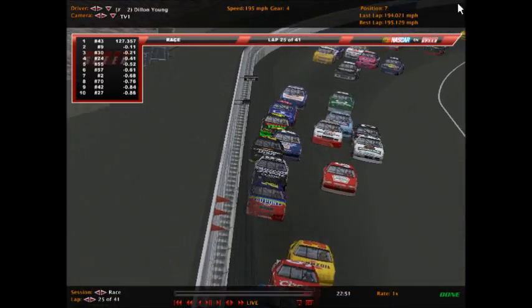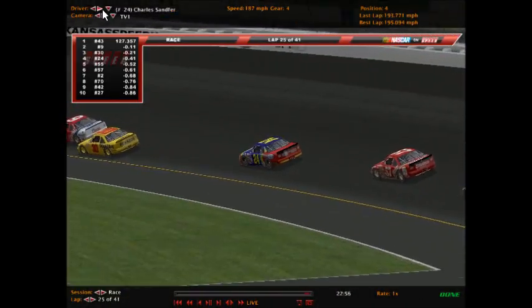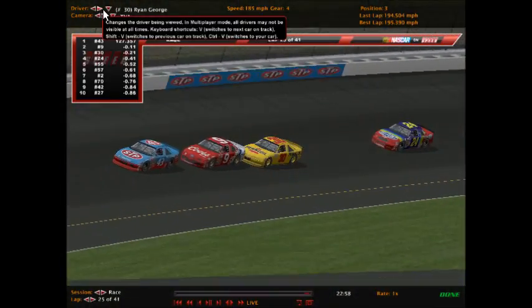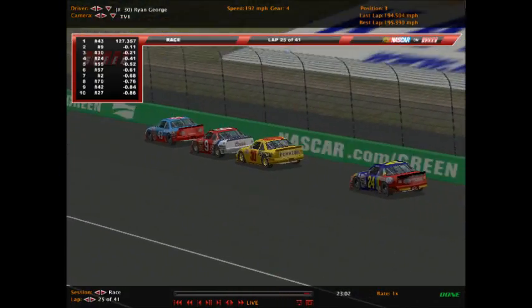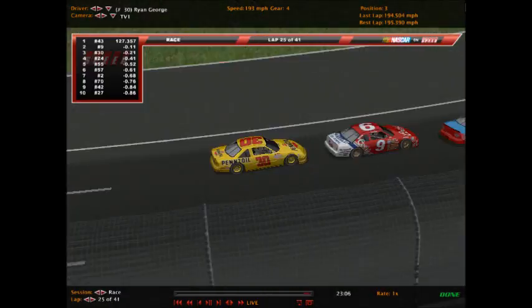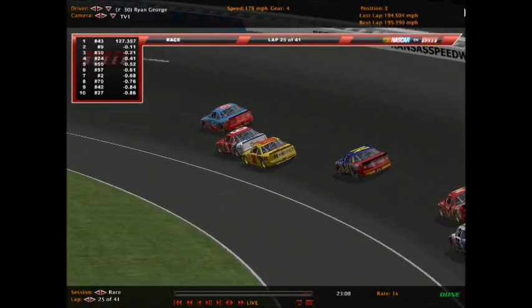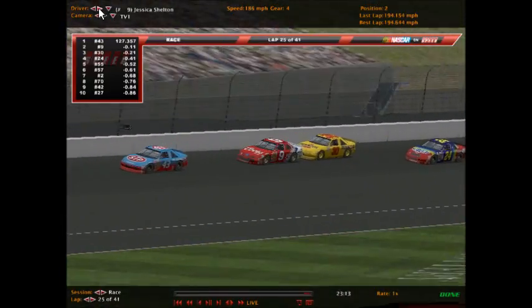And here comes Shelton. George goes to the inside, or tried to go to the inside of Collard. Now Ryan George sticks his nose at that bright yellow Pontiac, to the inside of that red and white Ford. Shelton dives inside of Collard, but again, Collard has that bite come out of the turn.